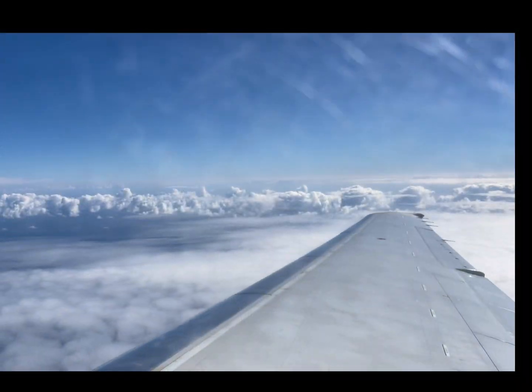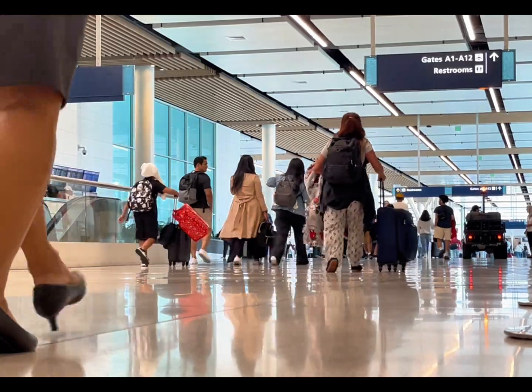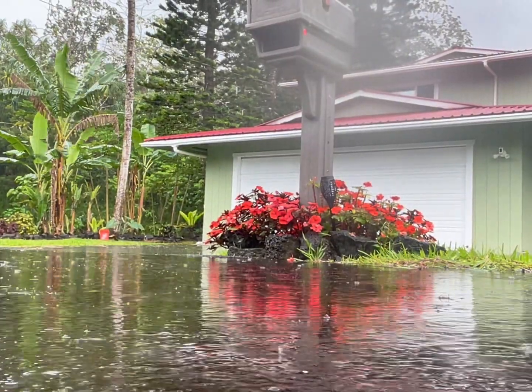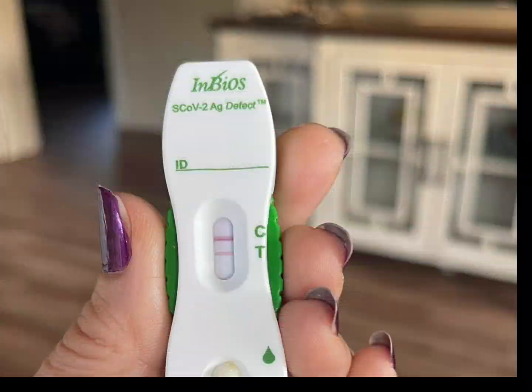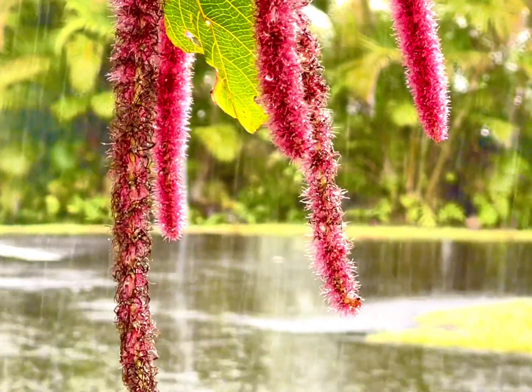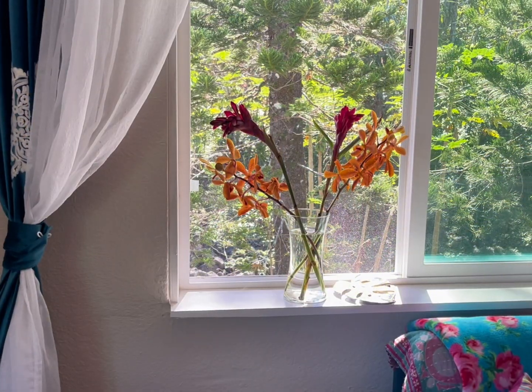I made a quick trip to San Diego to visit and celebrate my oldest daughter's birthday, which was awesome. But as soon as I got back to Pahoa, I got sick. I tested myself and I was positive for COVID again. I just had it 6 months ago. So that meant I had to quarantine 7 to 10 days in my house.